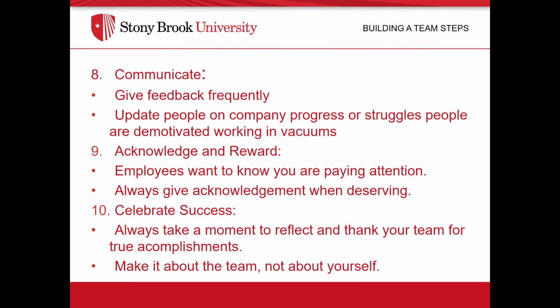Step number 9 is to acknowledge and reward. Your employees want to make sure that you're paying attention to the work that they do. And it's not enough to give annual or semi-annual reviews and give people a pat on the back. You should always give acknowledgement when deserved.